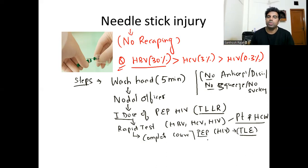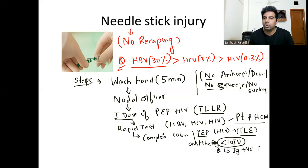One important thing here: when you're checking the anti-HBs antibody titer, if it is less than 10 international units, which is a common question, you have to give both immunoglobulin and vaccine. The healthcare worker, the doctor, should take both the immunoglobulin and the vaccine.